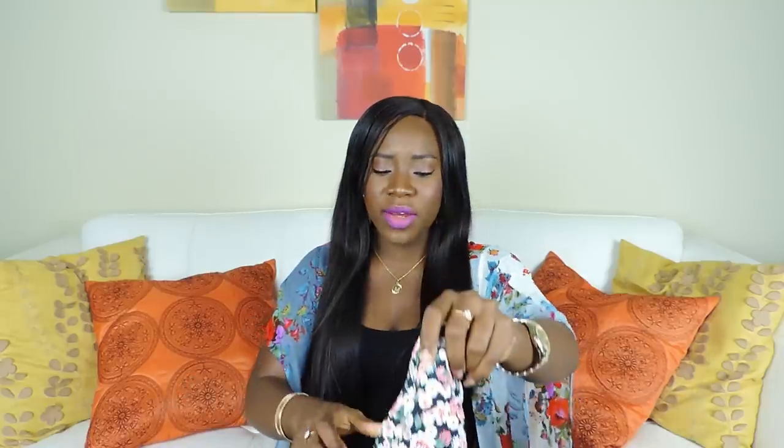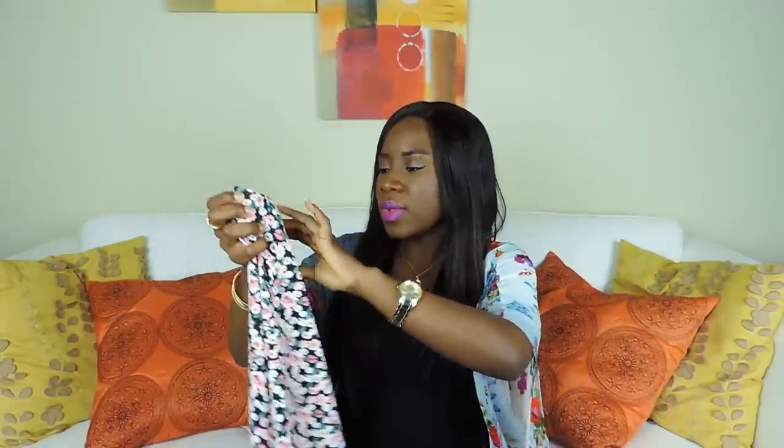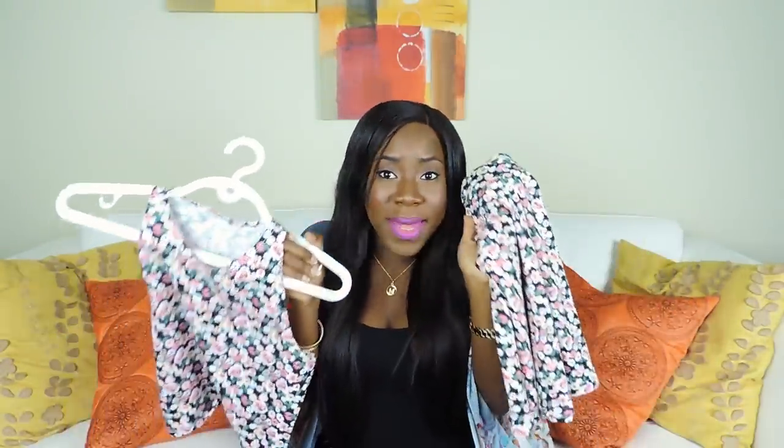It also came with a matching skirt. They're sold separately, but I got the skirt to wear it as a two-piece set. It's a skater skirt. This was originally $12, but I got it for $7.56. I can wear it separately or together also. If you guys want to see me style this, let me know.